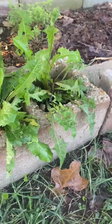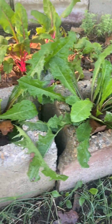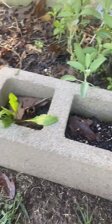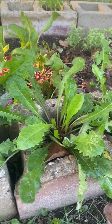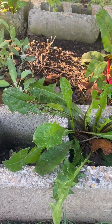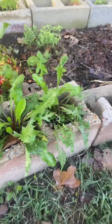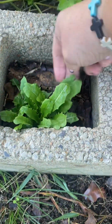Does anyone else keep dandelion on purpose? These are just growing in some of the cinder blocks around my herb bed. They're great greens to have all year long, but especially, they're some of the first ones that come up in the early spring. These I planted on purpose.